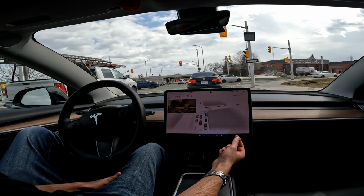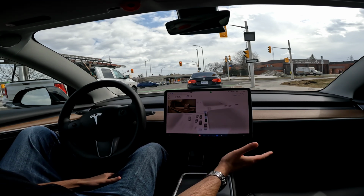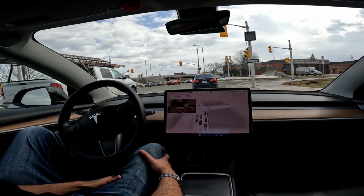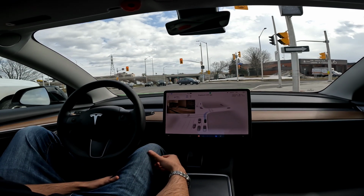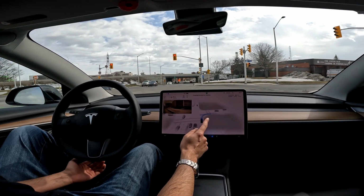I understand that it needs to, you know, legally make the right turn and complete that right turn, before it tries to make its next maneuver. So we'll see how it goes here. Pulling up to the stoplight. Let's see if it throws up creep wall. Yeah, throws up the creep wall.